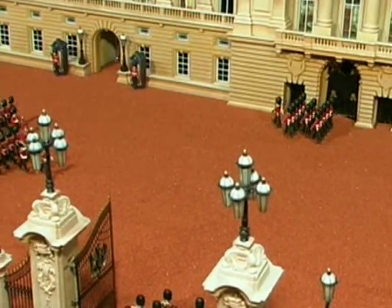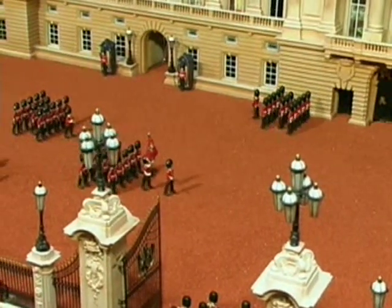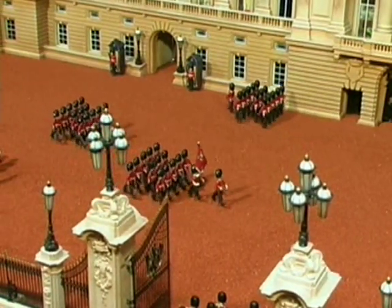Each performance lasts precisely 15 minutes, but even when the soldiers are resting, the exquisitely detailed model still attracts admiring spectators.